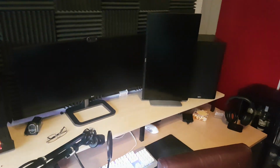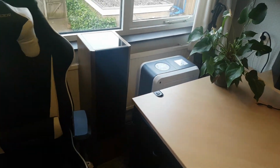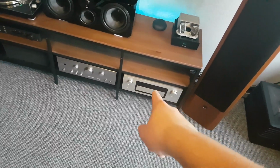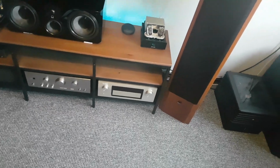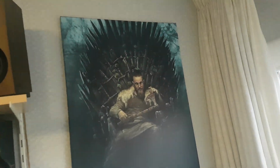That's my PC, ultra-wide monitor, portrait monitor. This is where I sit. This is my watch movie and chill chair. This is my normal office chair. I just push it back there and it works. It's nice. Big aircon for the summer, because that thing there is an oven. It gets really hot. But yeah, I also try to spruce up the place with some art. I got Ragnar here on the Iron Throne, really nice.